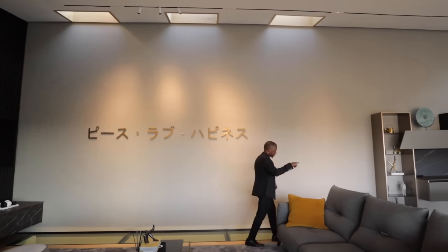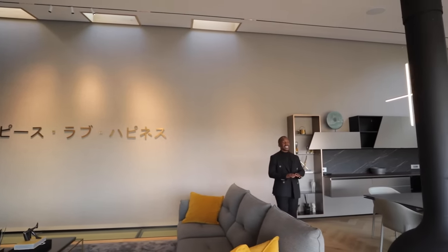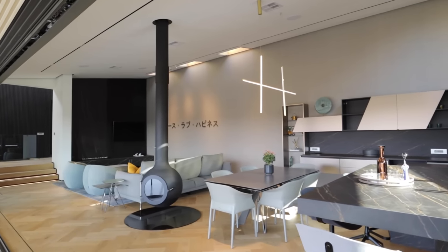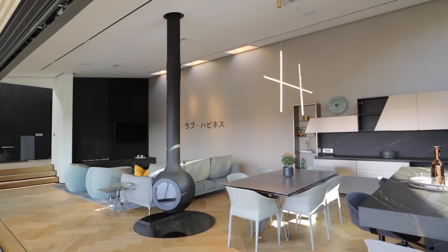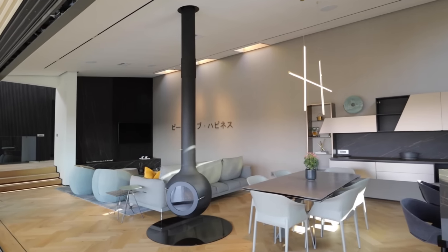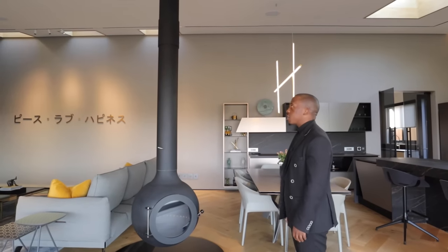Taking everyone further this side and speaking about fireplaces, you have this centerpiece, this beautiful artistic fireplace here with this opening, and you just light up the space. And because you have this large tube going towards the ceiling, when it is on, you're able to heat up this entire space.